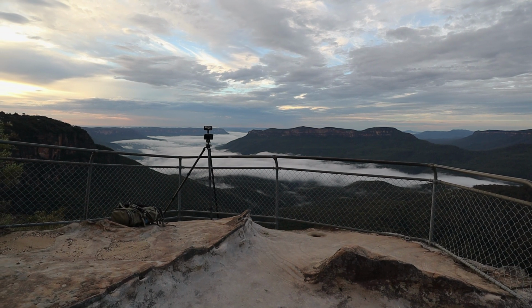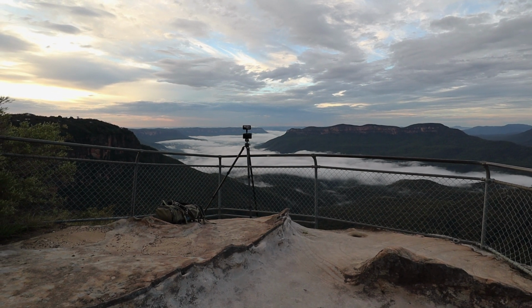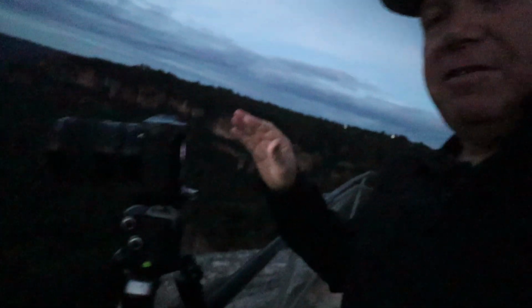Now this is about, I guess, an hour from my house. There's a couple of spots here. Where I am right now is on a lookout that doesn't really have any foreground, but I don't think you need it with this amazing valley full of cloud, to be honest with you. So I'm just at the moment composed sort of with that down there. I've got the Fuji GFX 50R that I've still got on loan from the guys over at Fujifilm Australia.